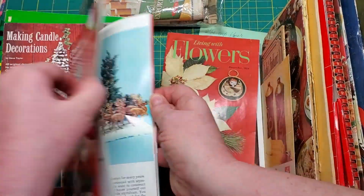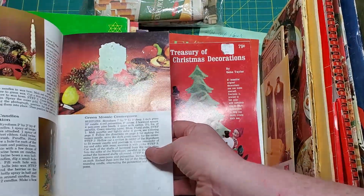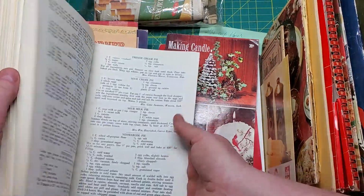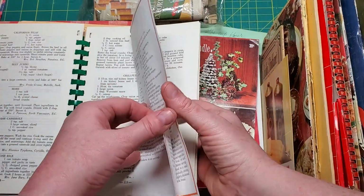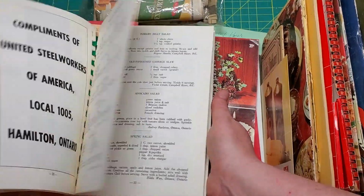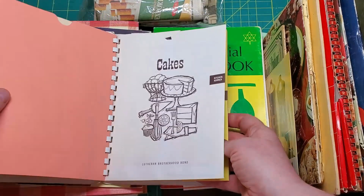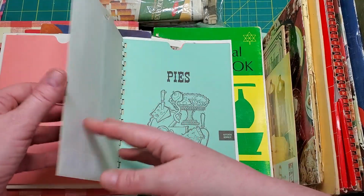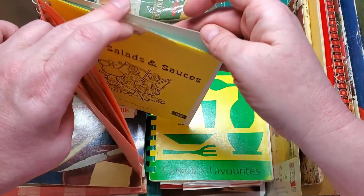And this one has little Christmas craft ideas in it. This one is how to make candles. This one's from the Centennial. But again, it has little papers and things shoved into it. I liked this because it has these little envelopes in it. And I thought those might be fun for a journal, to use these little envelopes. And of course, there's recipes tucked in there.